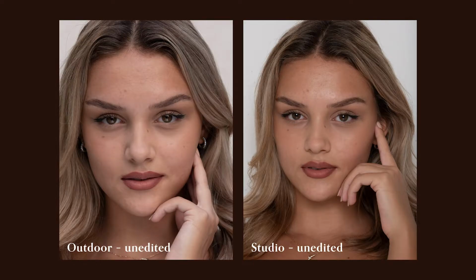So now let's compare the images. Here's two unedited, straight out of camera images side by side. The light on the studio ones looks more even, but the outdoor ones is actually very nice too.